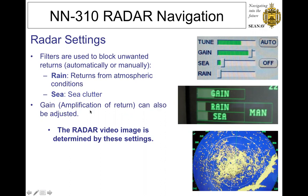And then your gain is your amplification of return. So a lot of times if you have that gain up, you're going to have what looks like this picture in the bottom right as well. A lot of return is going to come back from things that aren't actually vessels. So you can adjust that gain until you get a really nice clear picture. And the radar's video image is determined by these settings like we talked about. So when you're at sea and you're trying to find something, changing these settings is very, very useful.